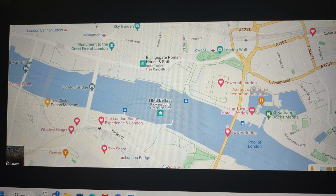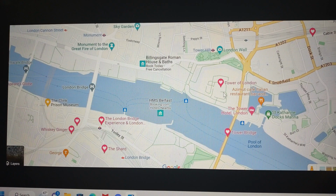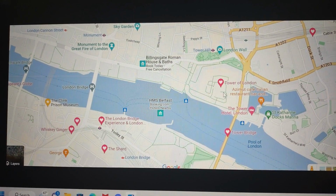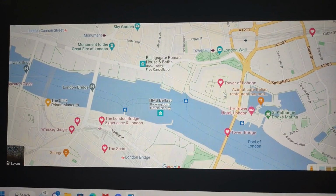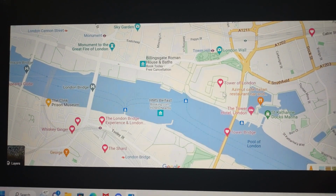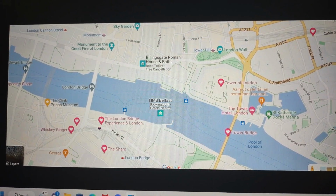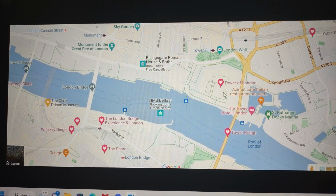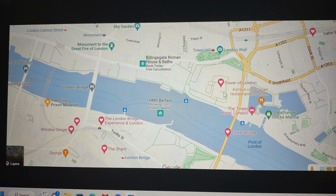Now, as we go across Tower Bridge, Tower of London is absolutely 100% a must. Whether you're into historical preferences or you just want that quote-unquote taste of London, the Tower of London has to be right up high on your list. I'm going to tell you, if you want a proper go around the Tower of London, no less than half a day. But if you really want to take it in, I would set aside an entire day for it.